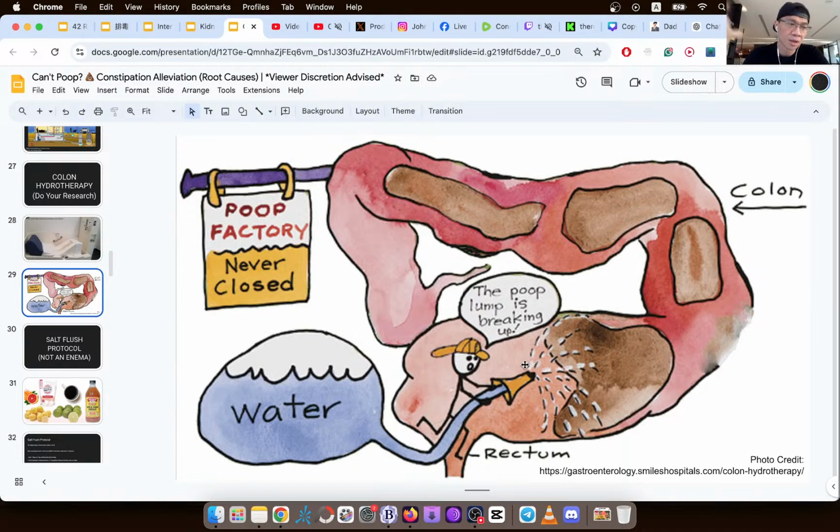Soften it up, and hopefully this waste material will safely exit the body. Now, some people are so severe that they may have to go to a colon hydrotherapist for an entire week, every single day, because there's so much waste material that has accumulated over the years. It's absolutely disgusting, right? But this is the reality that we're dealing with.